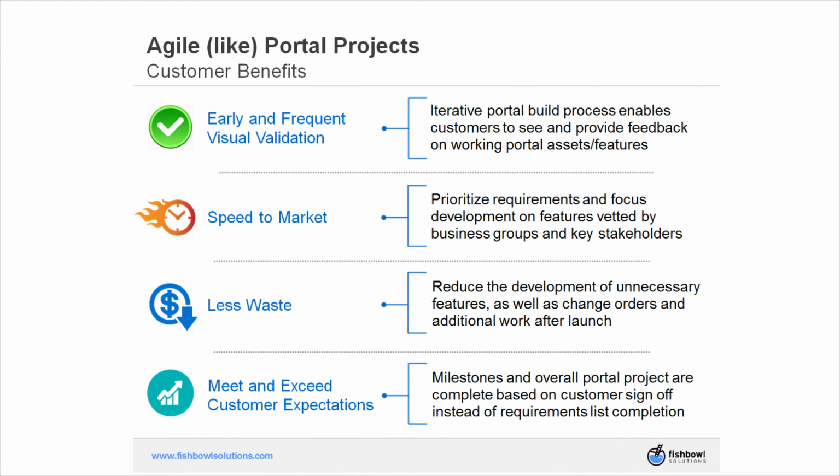And finally, meeting and exceeding expectations. So it's a culmination of the three previous benefits. We've had some great feedback from our clients using this approach as we've walked them through the process. And so they love the fact that it's flexible while at the same time adhering to a fixed schedule.